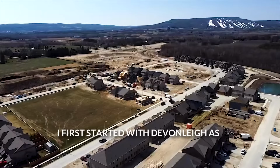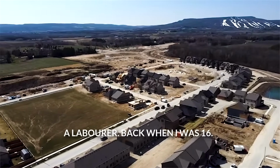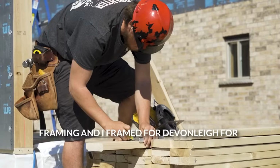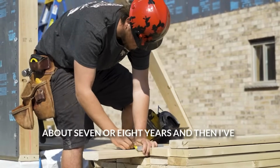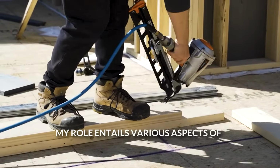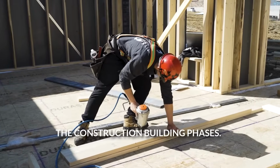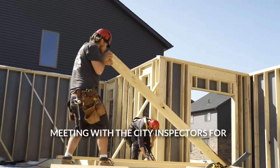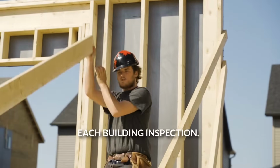I first started with Devonleigh as a labourer back when I was 16. I did that for a year and then I started framing, and I framed for Devonleigh for about 7 or 8 years, and then I've become a supervisor since then. My role entails various aspects of the construction building phases, anywhere from scheduling the trades to meeting with the city inspectors for each building inspection.